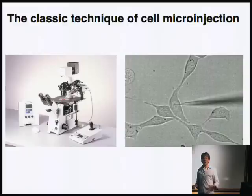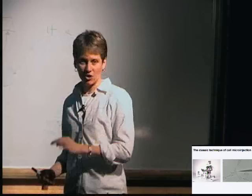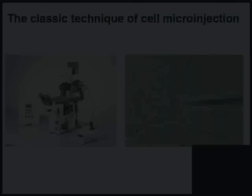And Ching Chen, who's the student who works jointly between myself and Alex Zettel, realized that a carbon nanotube might be the perfect nano injector. Right, a nano needle. So he came up with this idea. There's a little movie here that an undergraduate made for us.